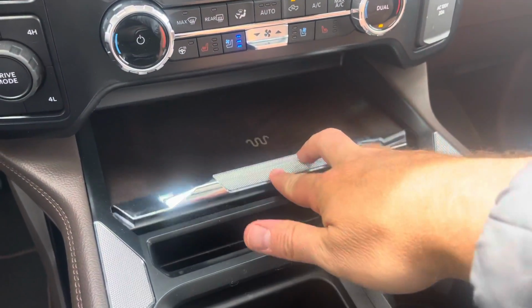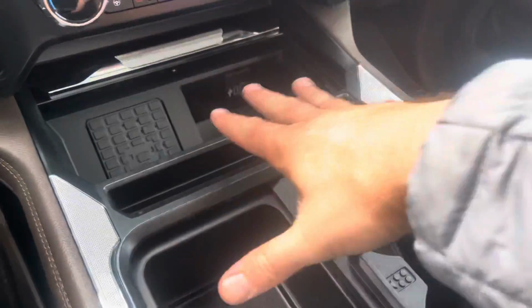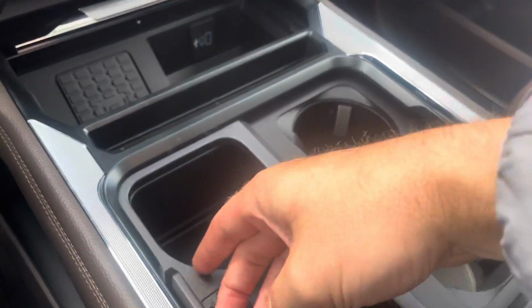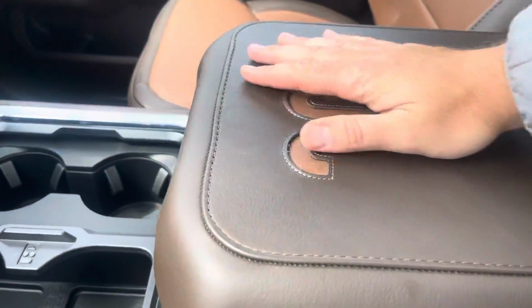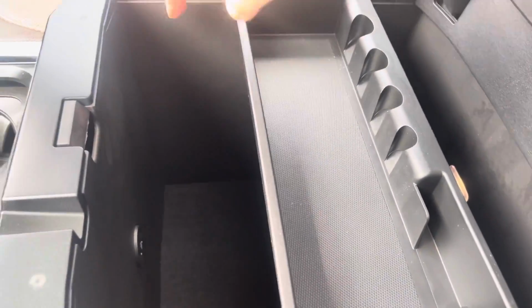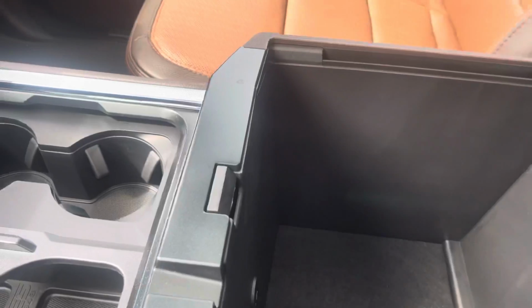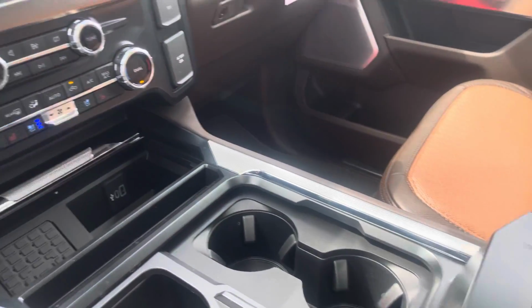This nice little cover here opens up. You've got a wireless charger as well as USB and USB-C outlet. Lots of places to put things. I love that this slides over and gives us 4 cup holders, 2 here extra large. Big center console. Open this up. We've got an upper and a lower section, and these are actually made for hanging files, which is really nice. And then down there, 2 more USB-Cs. You just have power everywhere in here.